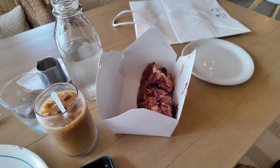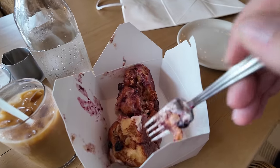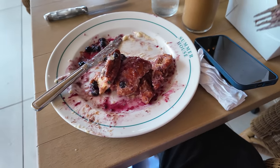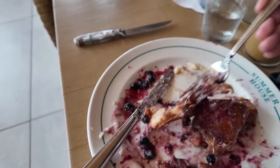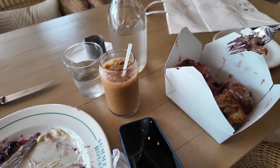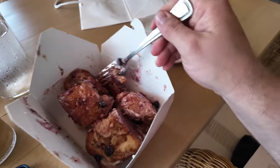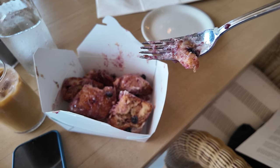I asked for a to-go box because I didn't want to just waste it, and I figured I'd take it home, and it's almost as big as the to-go box. And guess what? I still have more to put in there. Look at this. This is insane. Holy moly. I'm trying to get it all in there. That is huge. That literally takes up almost the whole entire box. That is incredible.